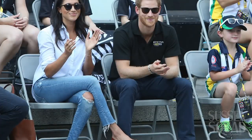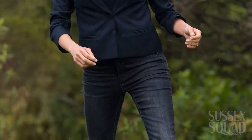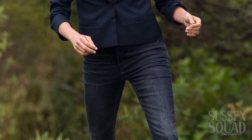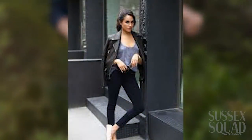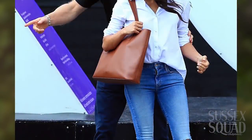Another well-known brand that she loves to support and has made news many times because of her support is Outland Denim, who she wears again with a purpose. So Meghan always wears jeans that not only look good, but I would imagine feel good. And again, pairing them with other staple pieces to create a smart or casual look, depending on the occasion, is always going to be a winning style strategy.